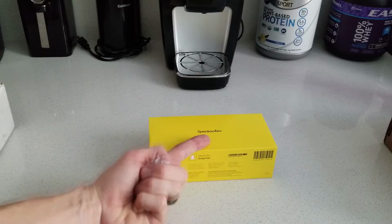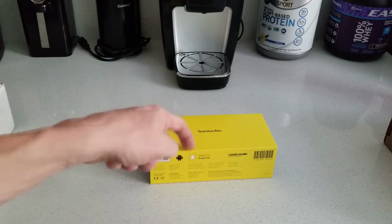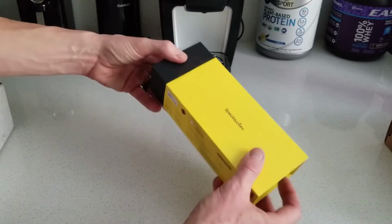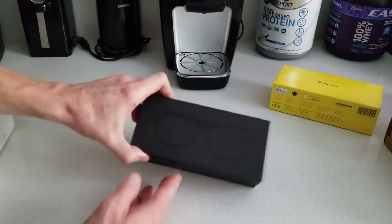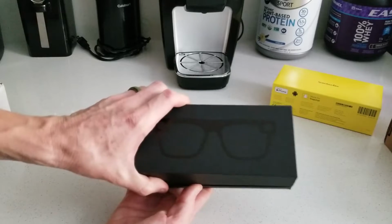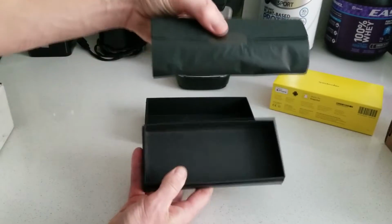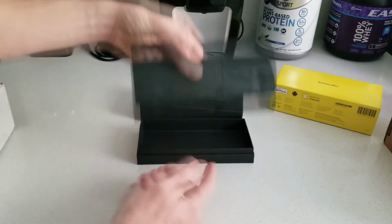It's free shipping. I live in Southern California. I think they shipped out of California. I ordered them and I got them the next day. All right, so let's see what we got here. We got a little photo there, regular black box, opening on up to some nice little tissue paper here, and just an empty box after that.